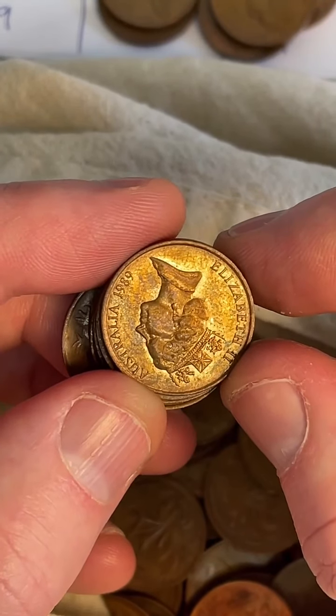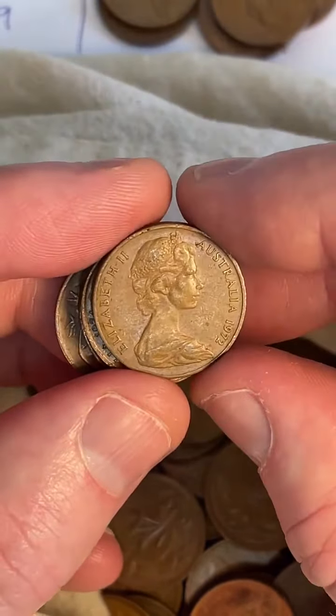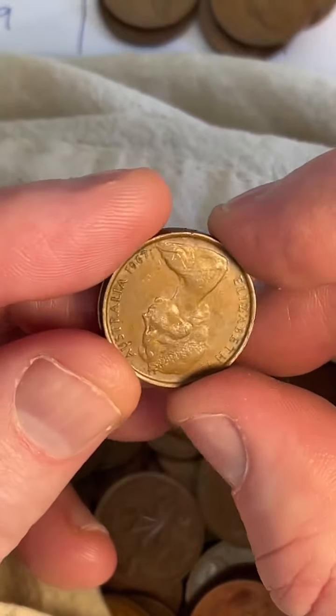Should I start collecting coins? That is totally up to you. It's an interesting hobby, but it's totally up to you if you're intrigued and want to start collecting.